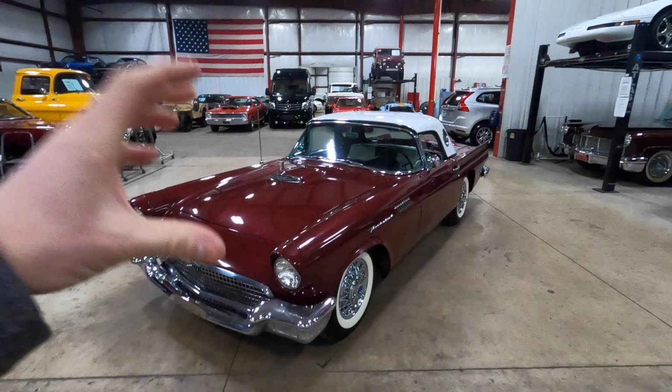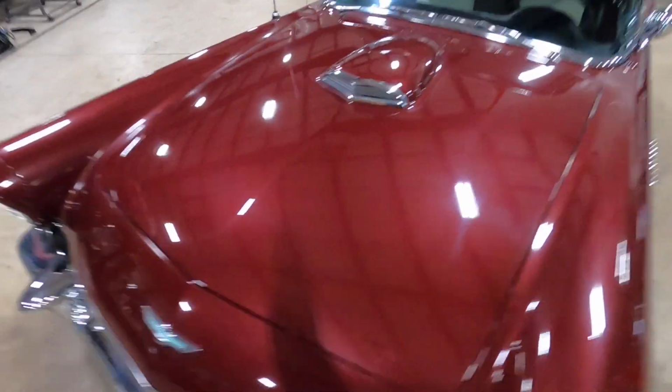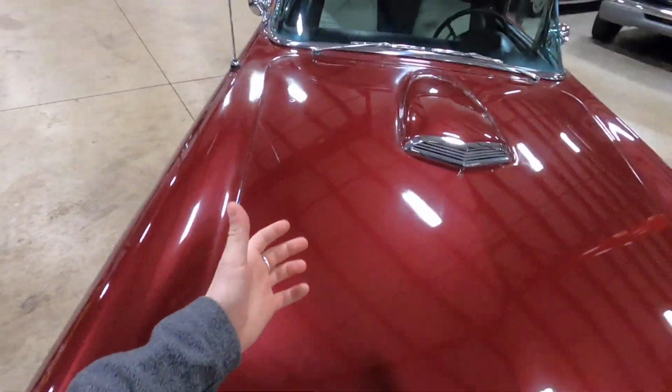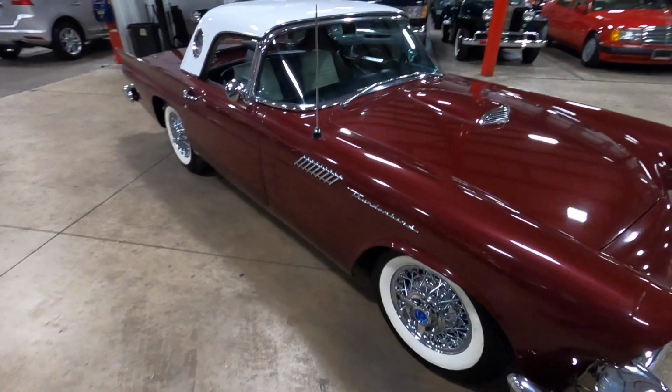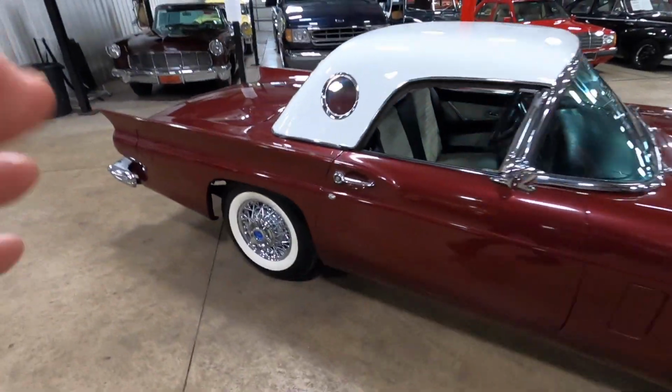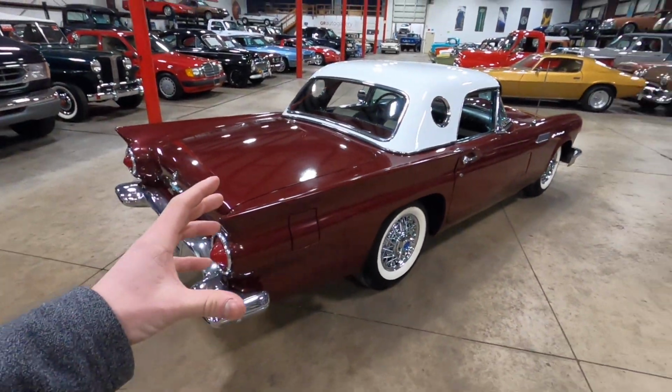So overall, the T-Bird is in fair condition. The paint actually does show very well. If you get up close in the sunlight, you are going to see some swirling. That's pretty natural for a car of this age. I can't imagine this is original paint, but I could be wrong, so don't quote me on that. But it does show very, very well.